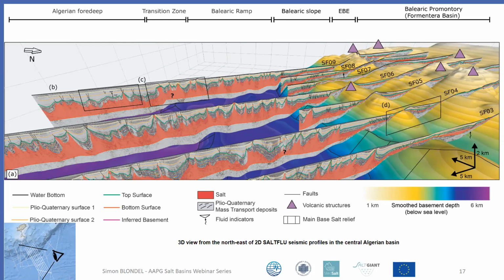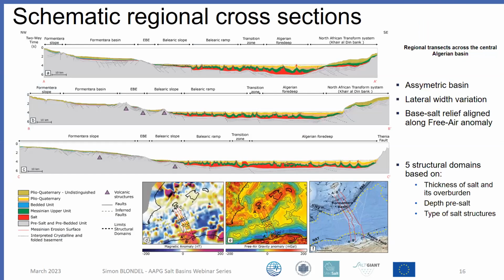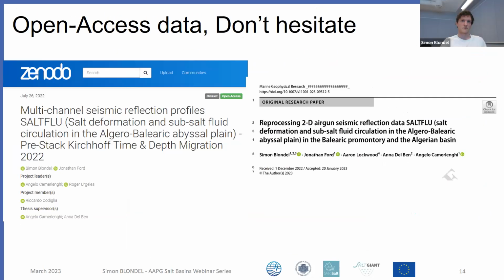That's one. So, just a follow-up question for me then. Do you know if there has been any exploration in the area, or is it completely unexplored? Offshore, yeah. There was a little bit of offshore exploration, but not in the deep Algerian part. I think they have a map of the wells.